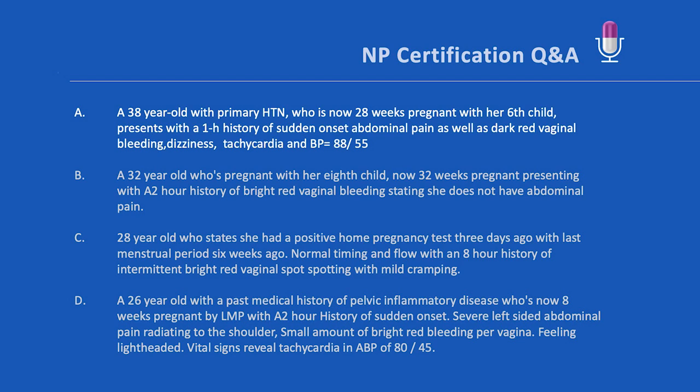Vaginal bleeding in the second trimester of pregnancy, and remember those are weeks 13 to 25, and in the third trimester from weeks 26 to term, and term is between 38 and 41 weeks, is less common and nearly always a cause for great concern. The reasons for pregnancy-related vaginal bleeding are numerous. Knowledge of the most common and the most worrisome causes is key to safe practice.